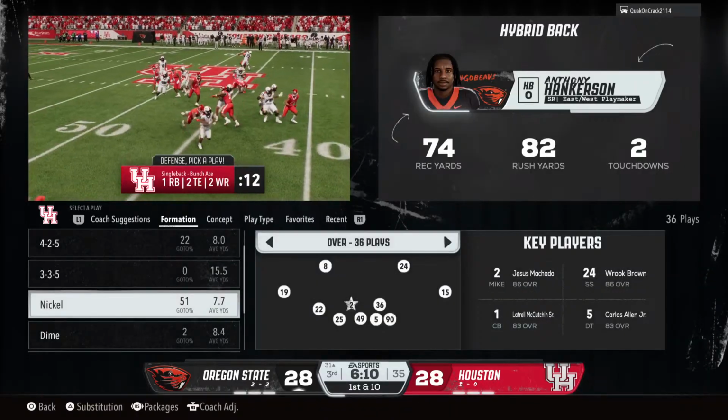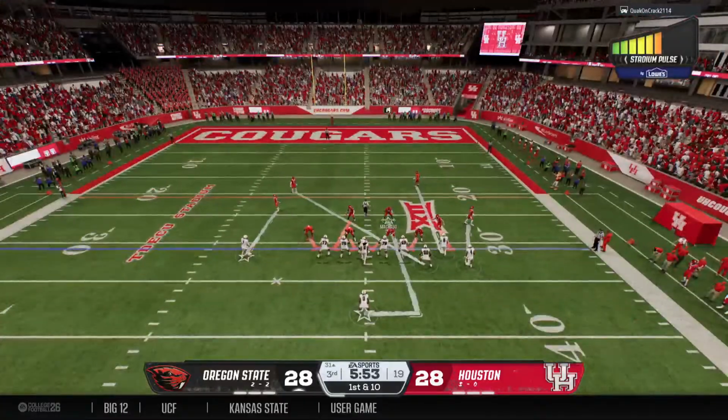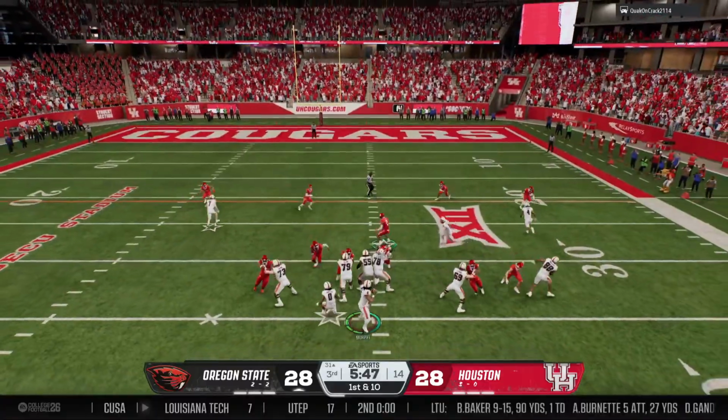First down, you know you always want to establish the running game. How about this offense? Nothing fancy. Run the football, be physical, get a big game. And the Beavers with the 1st and 10. Back to throw, it's Murphy.